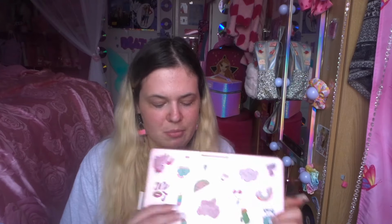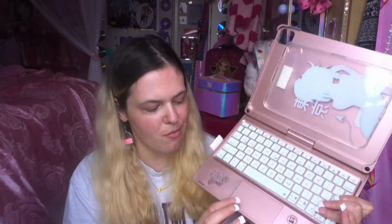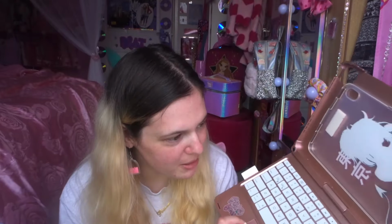That's what I do. So this iPad was as big as a small tablet, like a small laptop, sorry. So I decorated this case, and this case cost me 50 quid. That's what I mean, you can spend so much on tech. So you can put a little stars in, and it's a rose gold trackpad and keys. The keys light up and the trackpad works. It works, bestie.